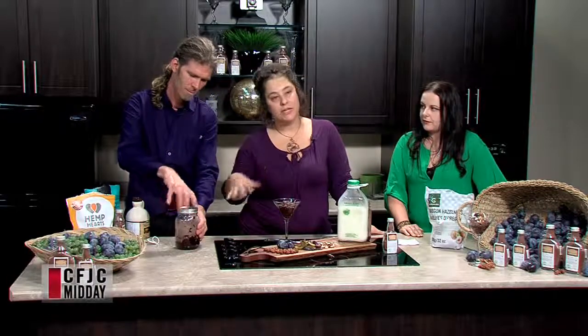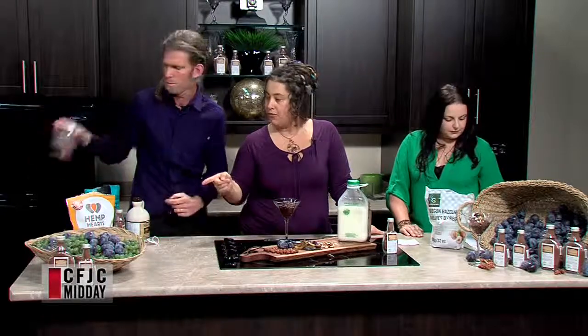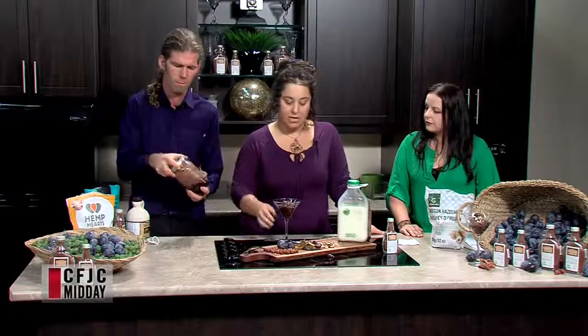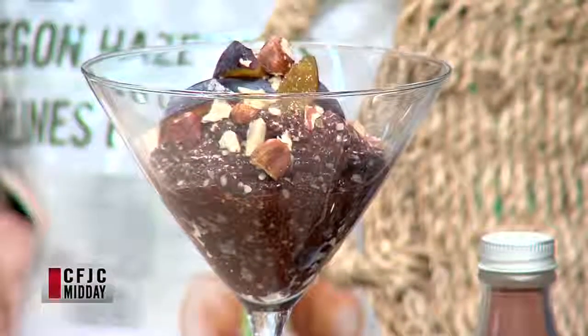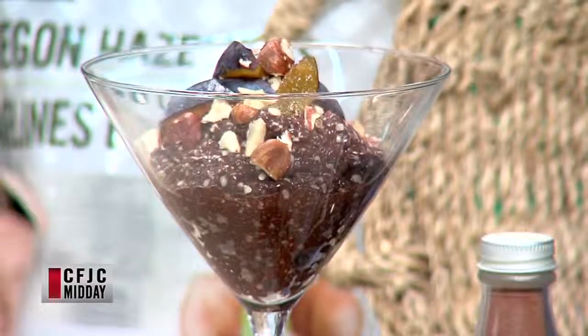You're going to let it sit for at least half an hour or an hour in the fridge, and it will go from this really thin liquid, which Colin's got there, to this nice thick gooey pudding, which I have over here. And Marcel's got an awesome close-up shot there.